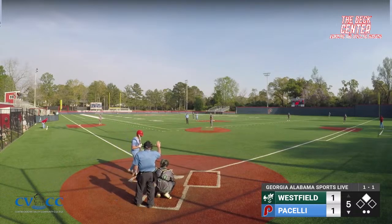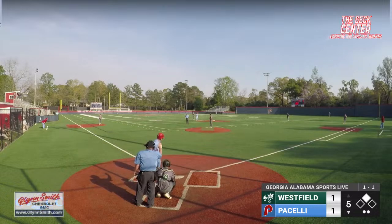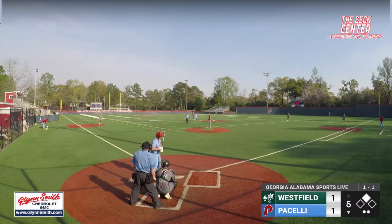Velos trying to take as much of a lead as he can. Shortstop Grayson Waller shadowing him just a little bit, but that leaves a big hole.